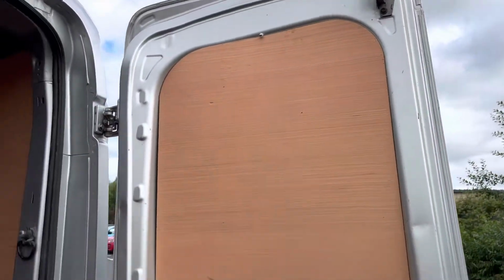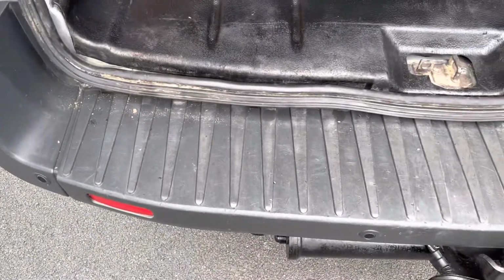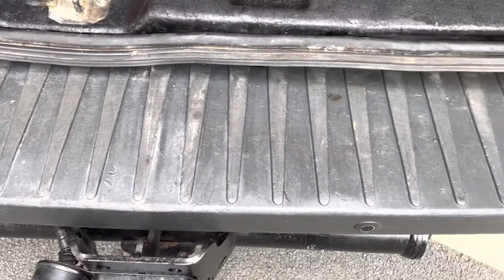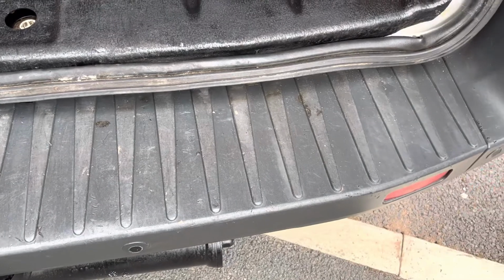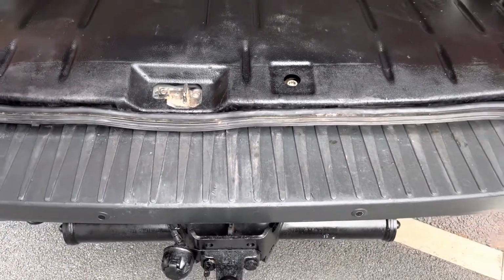But overall, not too bad at all. Let's close those up properly. And then obviously your rear bumper. Minor wear and tear marks on top of the rear bumper, because it actually acts as a step for you to get in and out of the van. So they always tend to get a little bit marked.